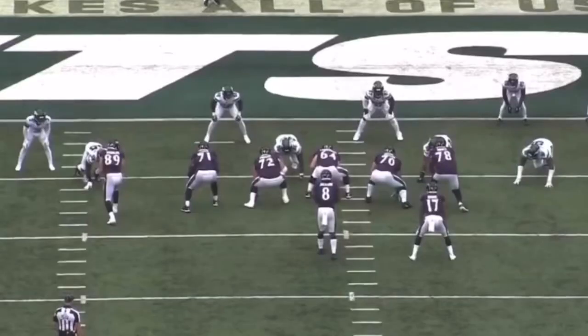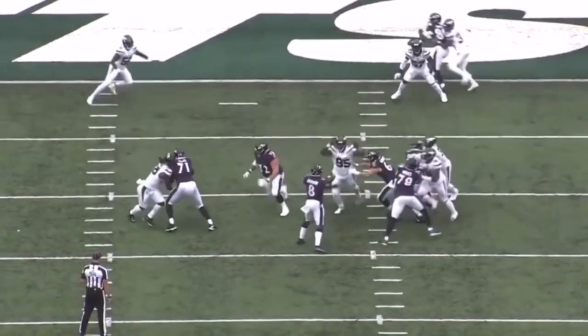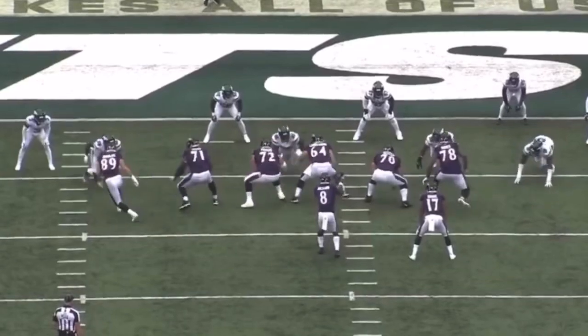But I don't want you walking away from this video thinking that Quinnen Williams was a one-week wonder. He's been playing at this level throughout all 3 of the Jets games to start the season. Have a look at this wicked push-pull move that he puts on Tyler Linderbaum, who he gave trouble all game long. This is fantastic technique.